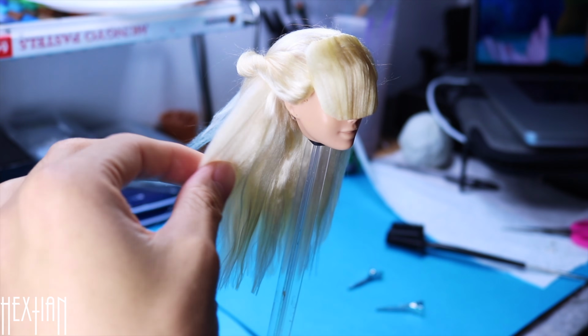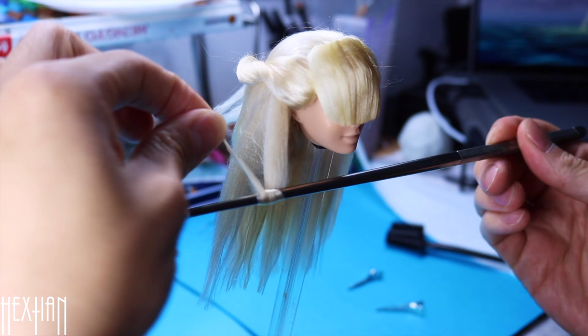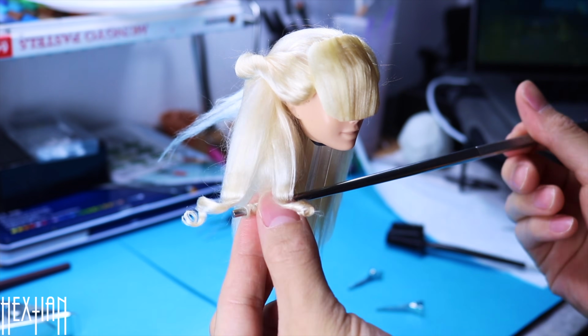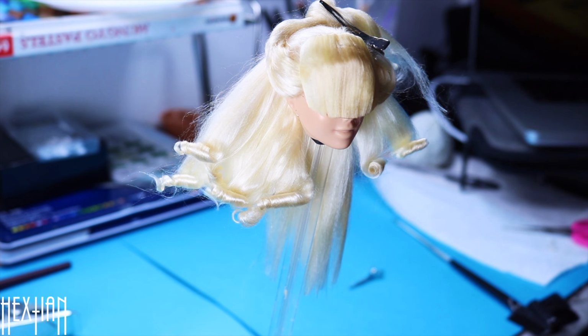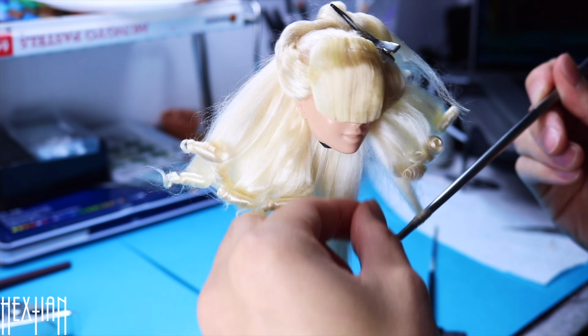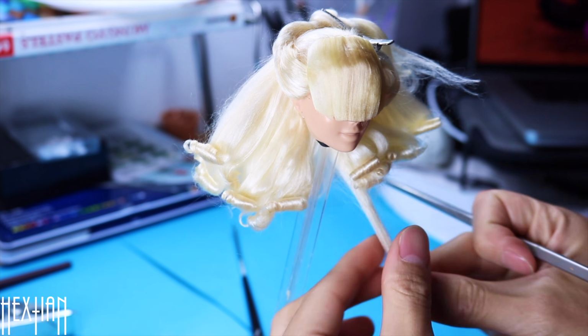And I'm just using my heated metal chopsticks to curl her hair going in. I feel like that's really important for most vintage hairstyles, especially from like the 40s and 50s. Most of the curls go in, not really out, so yeah.